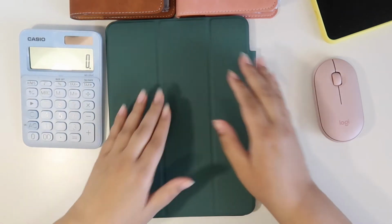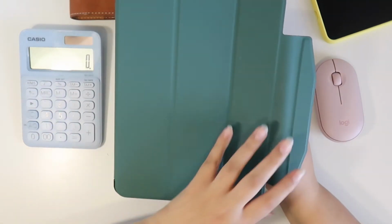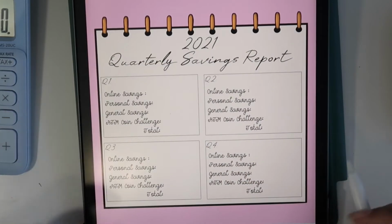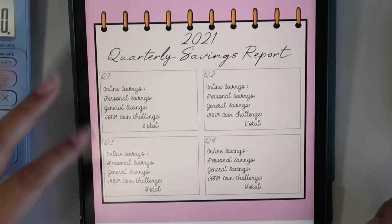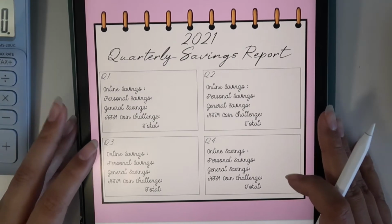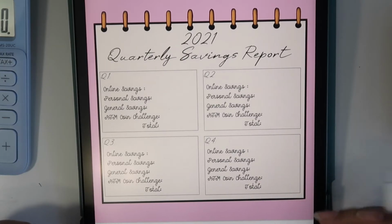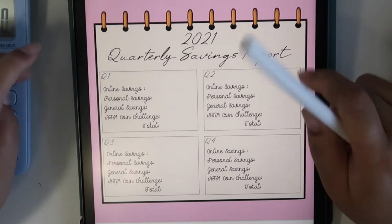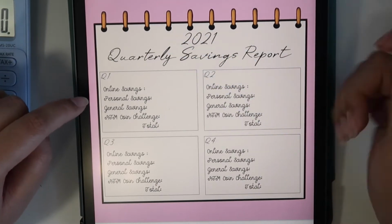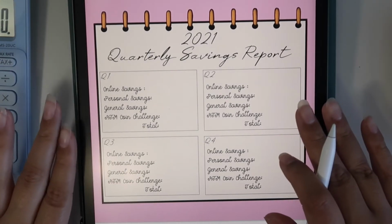So I have put together a sheet that I have added to my digital planner. Let me just get that out. Within my budget book, I created this layout on an app called Procreate, which I enjoy drawing and stuff like that. It's one of the reasons I bought this iPad Pro and the Apple Pencil. So I've made this layout here.